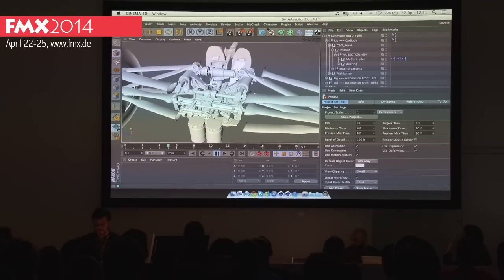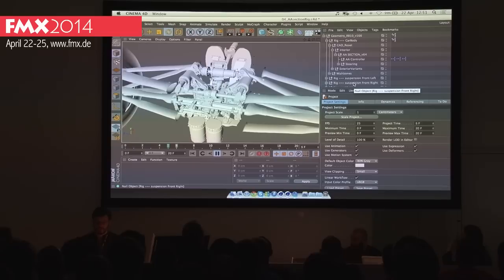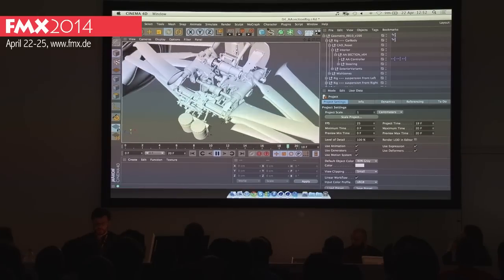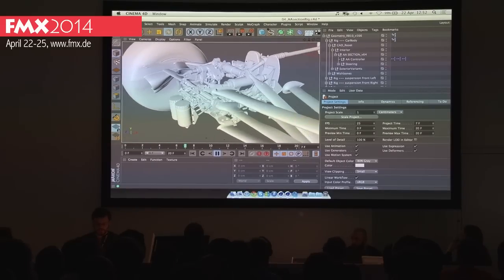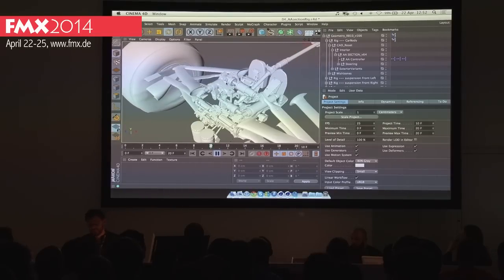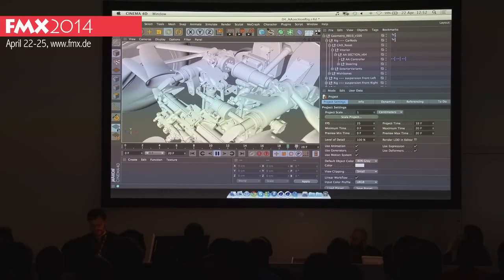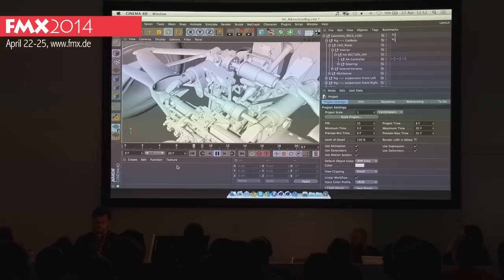That's the rig of the front section, which is basically done by Target tags exclusively. There's no IK, no nothing going on. It takes the Y position of the wheel and just drives everything how it would be driven in reality as well, just aiming everything at everything else, trying to get all the mechanics right.